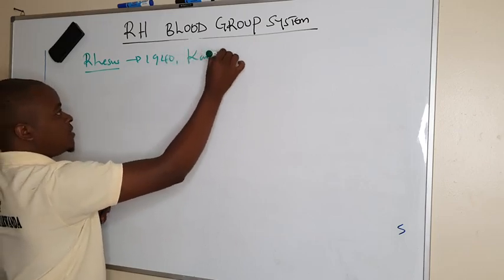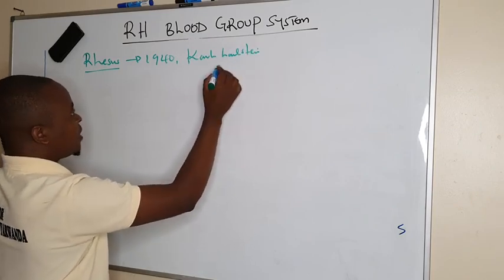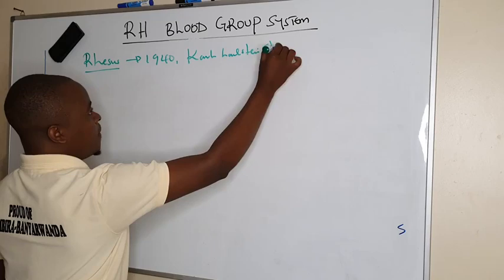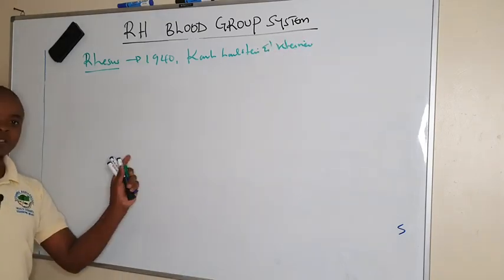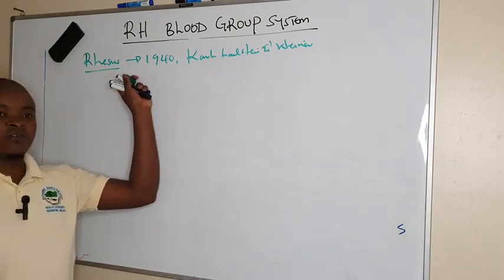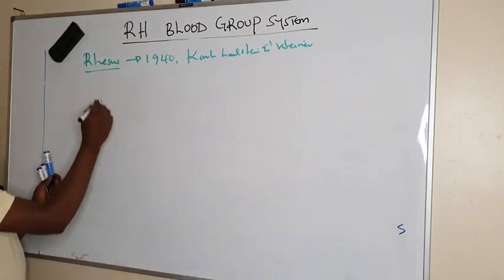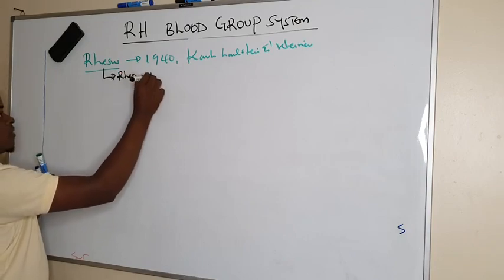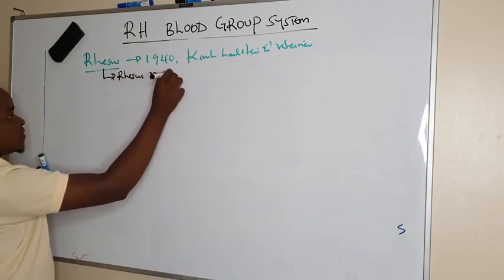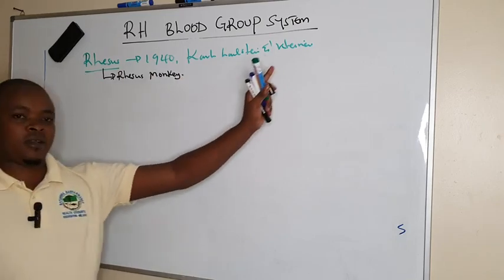So Karl Landsteiner discovered it together with Wiener. These scientists are the ones that discovered this Rhesus factor, and it was named so because it was discovered in the Rhesus monkey. It was discovered in the Rhesus monkey in 1940 by Karl Landsteiner and Wiener.